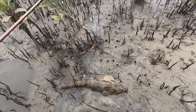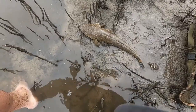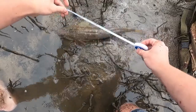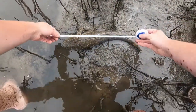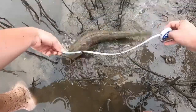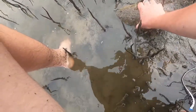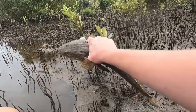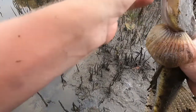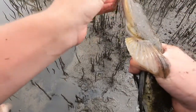Let me get my... We'll give him a quick measure. Alright guys, let's give him a quick measure. So he is measured at 44 centimeters from the tail. He's pretty decent. That's a chunky boy. Big fish. I'm still gonna let him go, because I didn't bring anything to keep any fish in today. But yeah, he's a chunky boy.